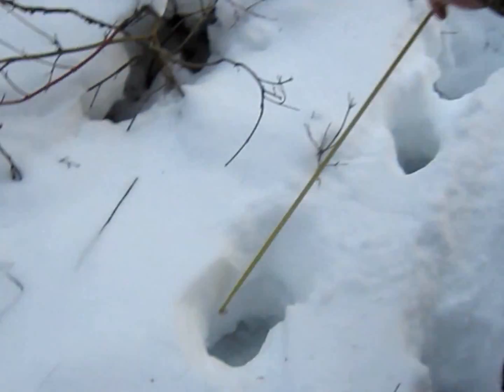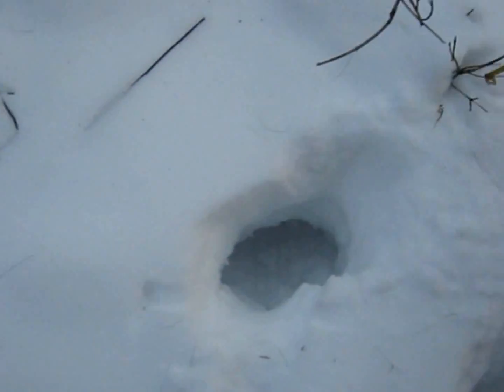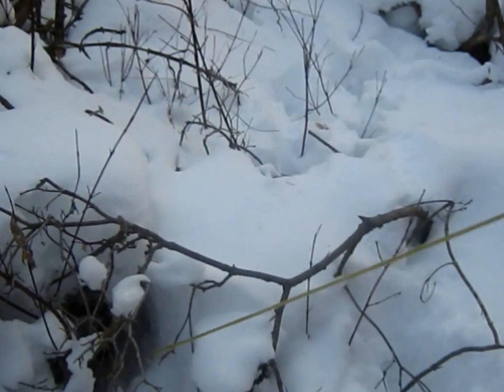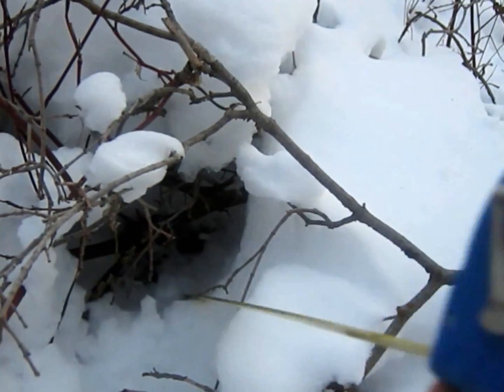Whatever it is, that's a deer. No, I don't know. That's a deer. That's a deer. Who knows what that is? Look at this. Whatever it was, the foot slid, just like a human would.